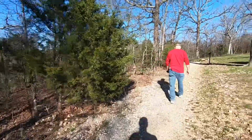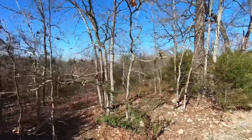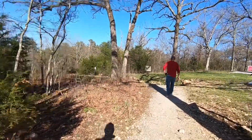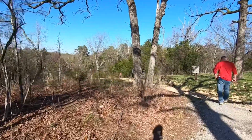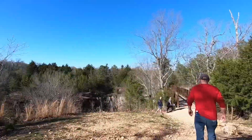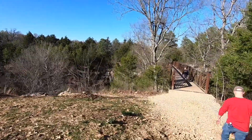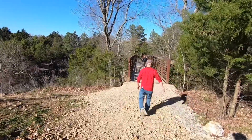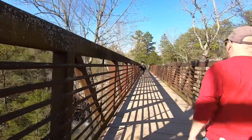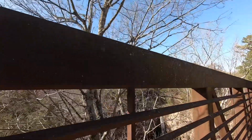So this trail is going along the side of this mountain. The water's just over there. The falls is just over there. And we're going to be crossing over, I believe, on that big bridge that I showed you at the very beginning. Yes, there it is. Alright, I'll meet you down there. So there's the falls again. And because this is a long ways down, I believe that's why these rails are so high.